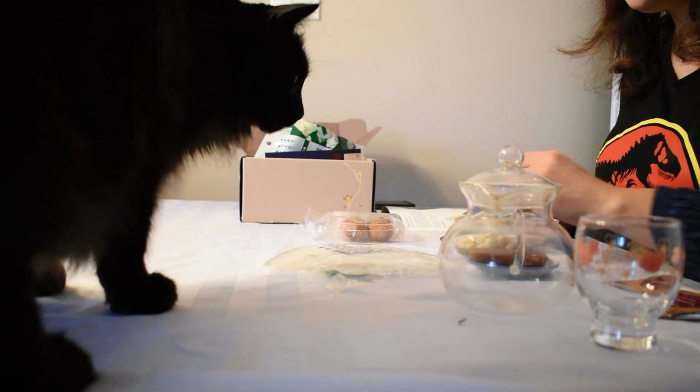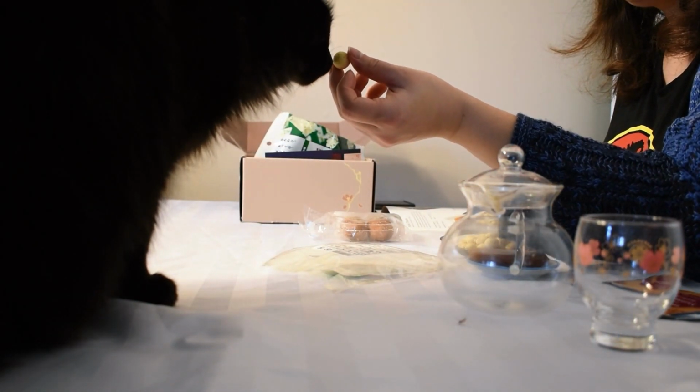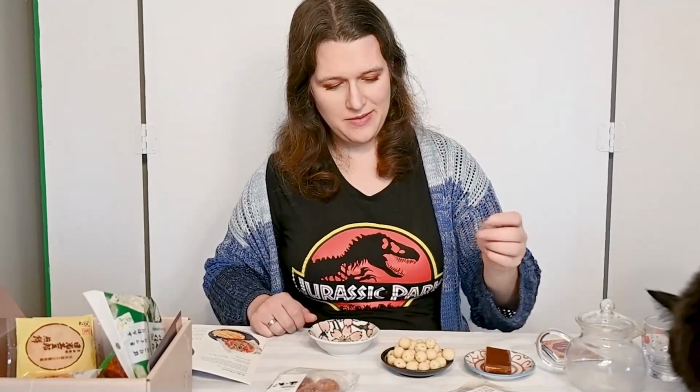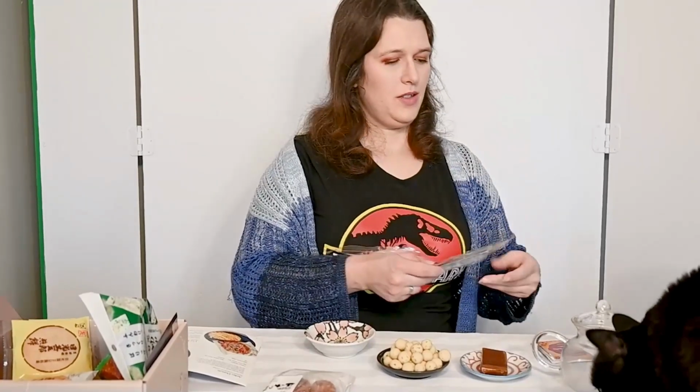Again, Pepper, this is not for you. See? Oh, they're loose inside the little casing. Interesting. Oh, Pepper. What am I gonna do with you?